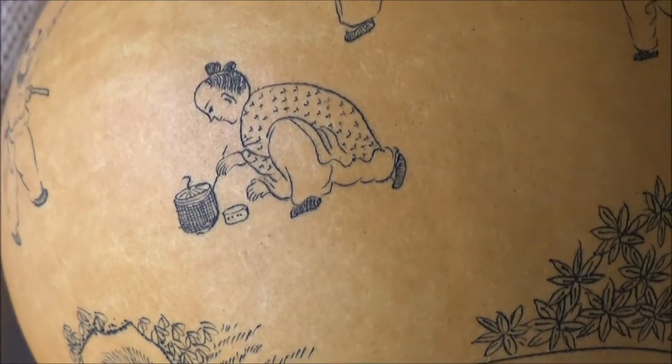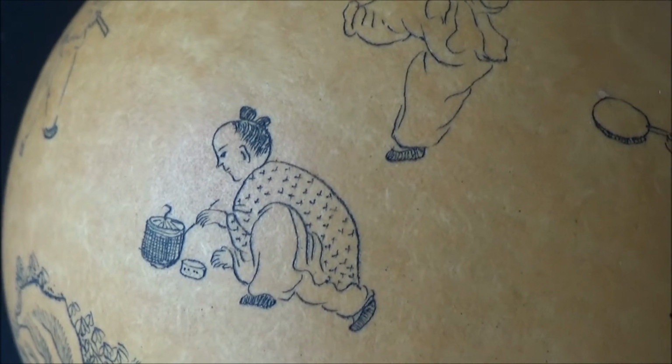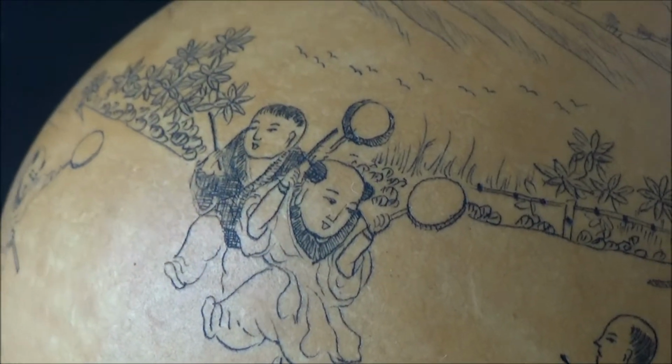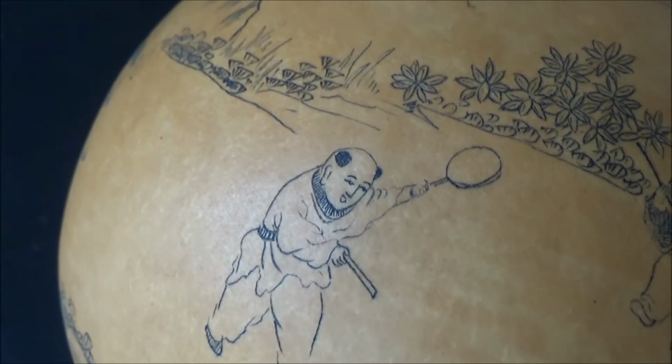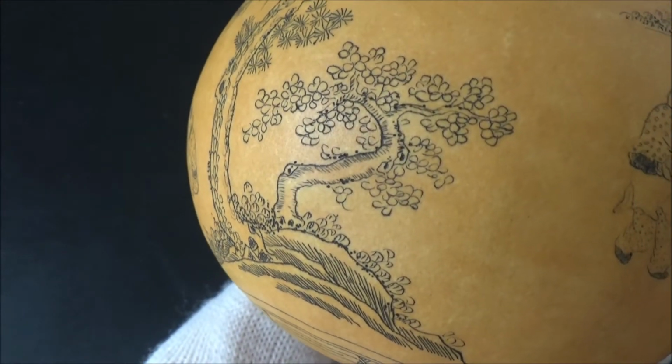It looks like one of the drawings depicts a boy with a cage, perhaps feeding a bird or a cricket. Others look like they play music with tambourines. The landscape elements are clearly drawn in traditional Chinese style.